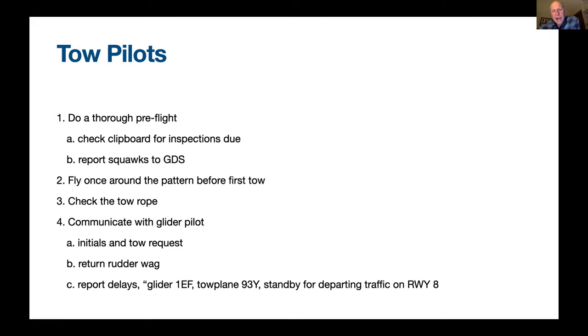As you do a pre-flight, as I said before, report squawks to GDS, RIB. That's me, of course. And you can write them right on that clipboard if you'd like. If it's serious enough to make the aircraft unairworthy, then note it as such. There's red notes on the workbench. Fill it out, put it on the seat of the airplane and send out an email to the tow pilots saying that it's grounded and why.